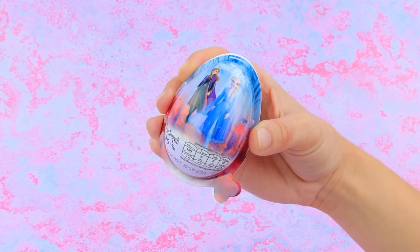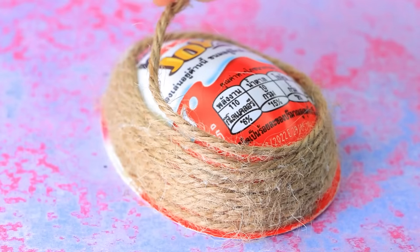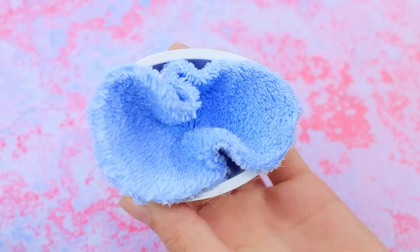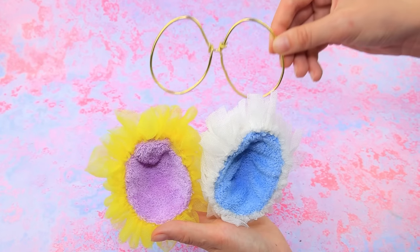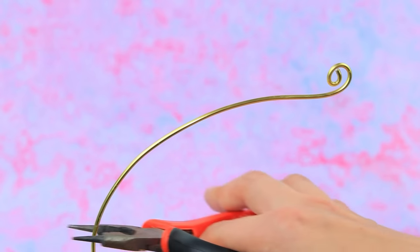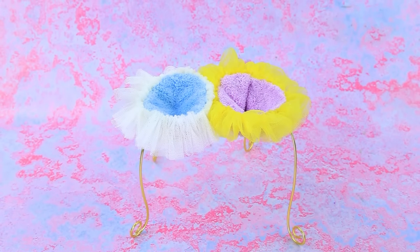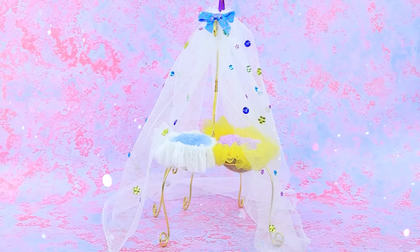A frozen Kinder Joy. Wrap the halves with twine. Put a soft blanket in the middle. Ruffles are like petals. Make legs out of wire. These are cribs for the girls. We need a canopy. A bow. Sweet dreams, little ones.